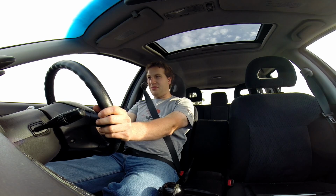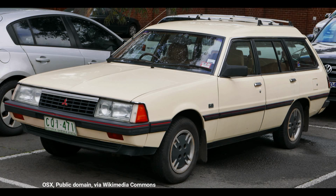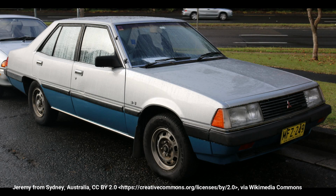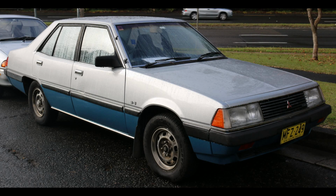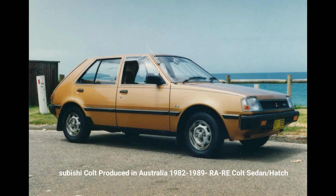So they came here buying out the remains of Chrysler Australia and their factory in Tonsley Park and their engine factory in Lonsdale, South Australia, to locally build the Sigma. And the Sigma was produced in Australia between 1981 and 1986. But the Sigma was replaced by a car called the Magna.